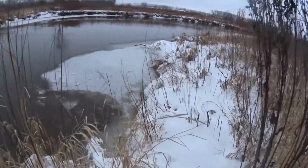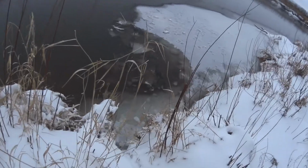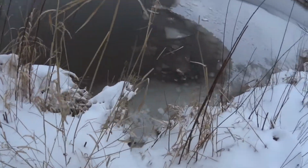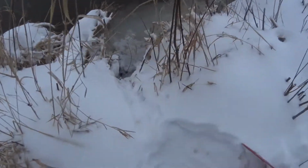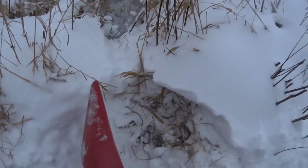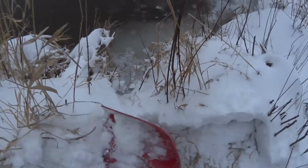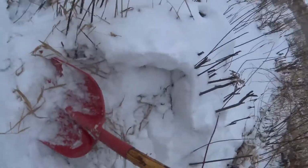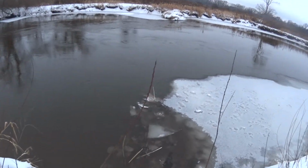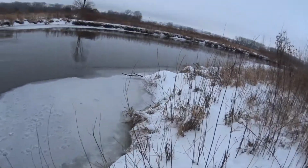Right here's where I pulled my trap out of. So there's two traps laying right here. You see where this mink went in. I took them home. Anyway, I had a trap right there. Mink was using that. I don't know if a beaver came up and busted that up and chewed, or muskrats.